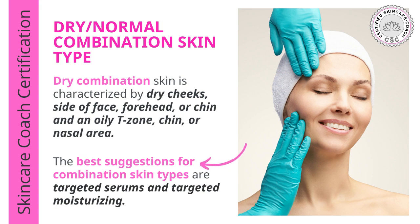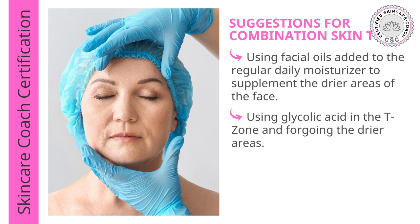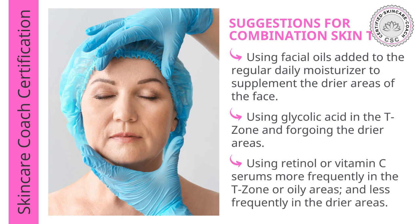The best suggestions for combination skin types are targeted serums and targeted moisturizing. For example, facial oils added to the daily moisturizer to supplement the drier areas of the face, using glycolic acid in the T-zone and foregoing the drier areas, and using retinol or vitamin C serums more frequently in the T-zone or the oilier areas and less in the dry areas might be just the ticket.